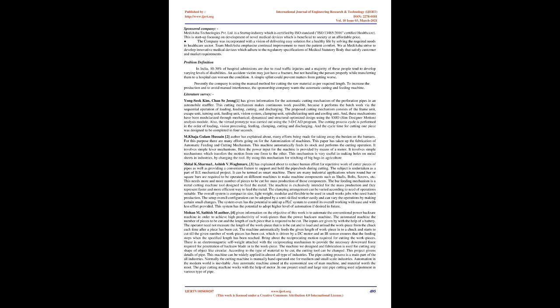Here the power input for the machine is provided by means of a motor. It involves simple mechanisms which transfer the motion from one form to the other. This mechanism is very useful in making holes on metal sheets in industries, by changing the tool. This mechanism can also be used for stitching of big bags in agriculture.